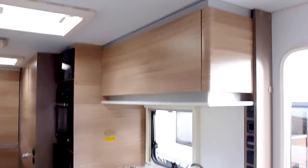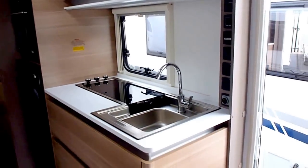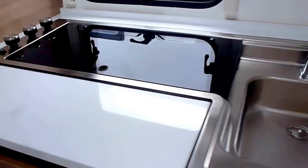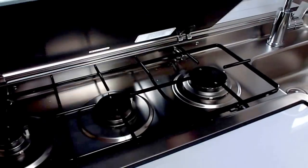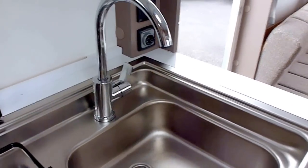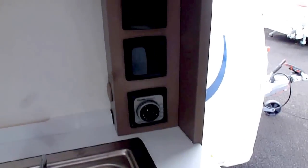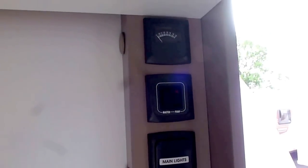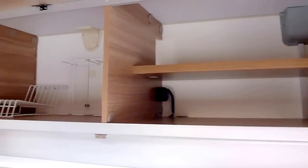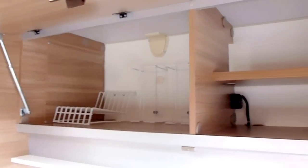The kitchen area has the Dometic, who Adria have teamed up with to make this 3-burner hob and sink with a nice little designer tap. Quite a few of the light switches and heater controls and 12-volt controls here, including your water pump. Again, once I can find the catch, big locker here, plenty of space for storage. Could have an optional microwave fitted in there too.